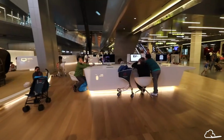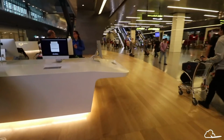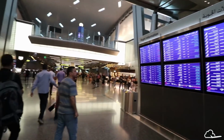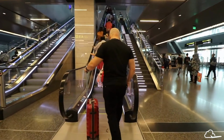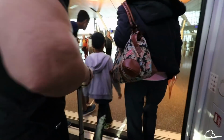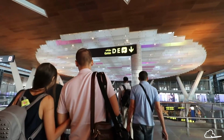As you can see, they have public computers, you can buy lounge access, and much more. They even have a modern train that goes in the same terminal to transport you more quickly to some gates.